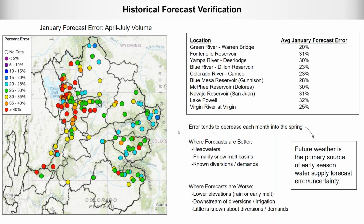So looking at January forecast verification. We're looking at historical forecast verification here. This is all of our points, but we're going to focus on the upper right table here at some locations across the upper Colorado River Basin. So generally in January, 20 to 30% forecast error. And a lot of that error, the source of that error, is unknown future weather.